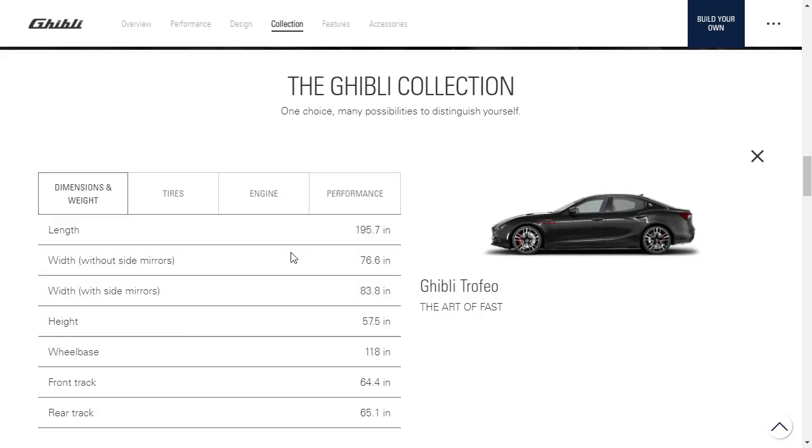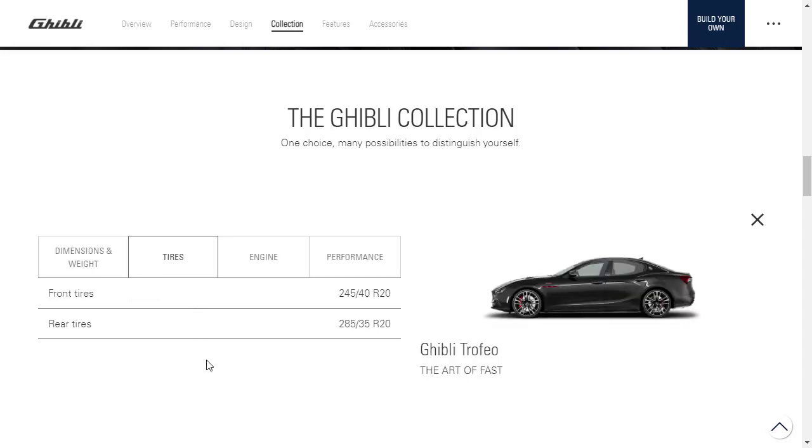Here we can see a few more specs about the Ghibli Trofeo, like its dimensions and weight. It's 195.7 inches long, 76 inches wide. It's about 57.5 inches tall. The wheelbase is 118 inches. Tires, what do we got for tires? We're running 245/40/20s up front, and we're running 285/35/20s in the back.